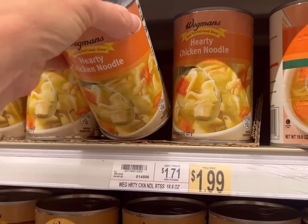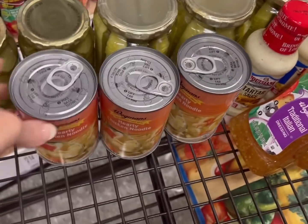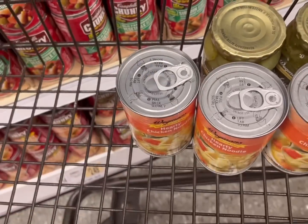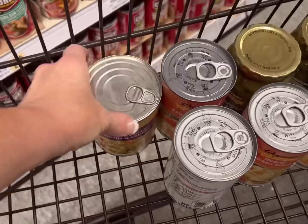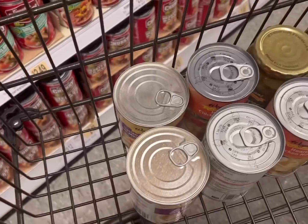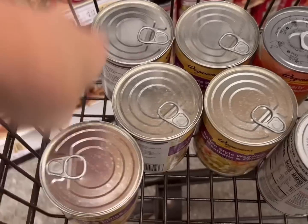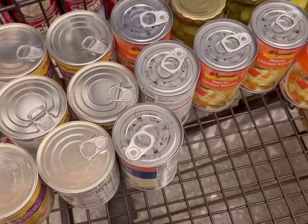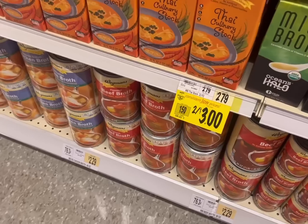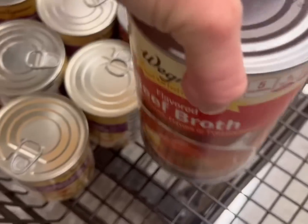We are all out of the soups that Zoe likes to eat. Jordan will eat this too. The hearty, chunky chicken noodle. I'm gonna get a bunch of that. Plus some wedding soup. She likes that too. And I like to have some clam chowder on the shelf for Josh. Sometimes he likes that. We are all out of broth as well. So I'm going to get a few containers of beef broth and a few containers of chicken broth.